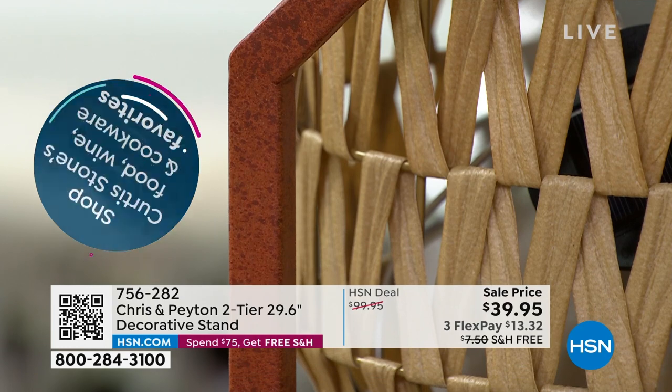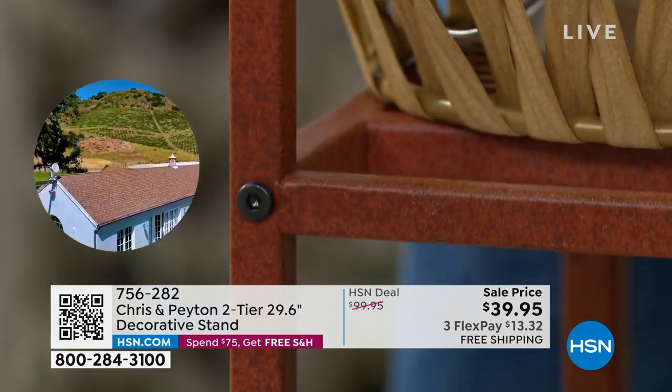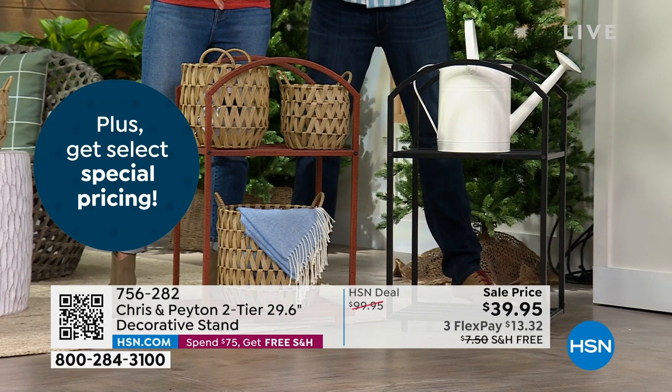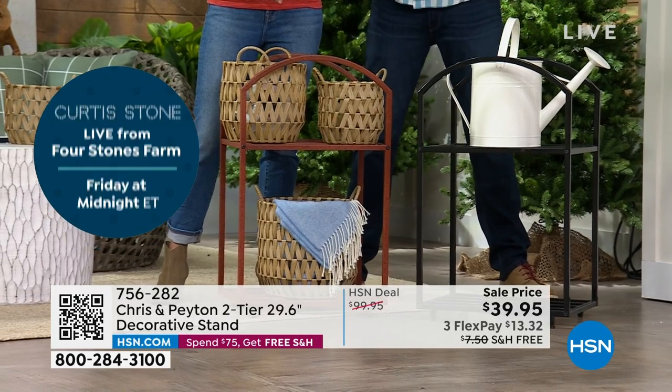Everybody has their own spot. But like Chris said, firewood, shoe storage, but then also outside. If you're getting ready to plant in your pots, you can raise them up a little bit so that you're not bending down on the ground trying to get ready for planting. You can have one right next to you that has your supplies, your tools, put your watering can right there.